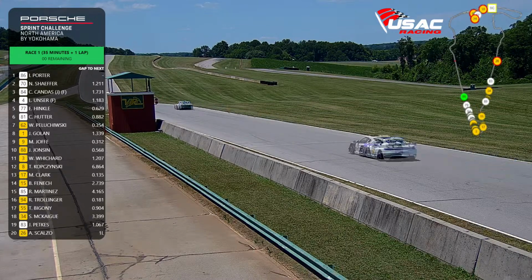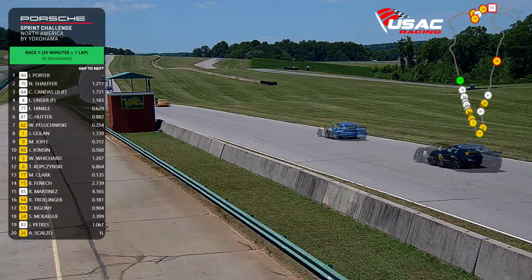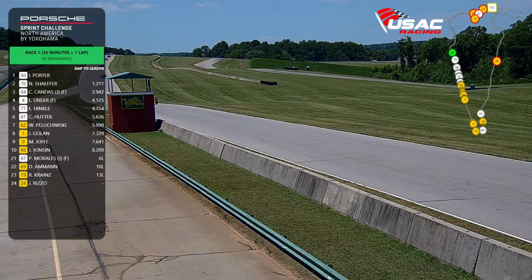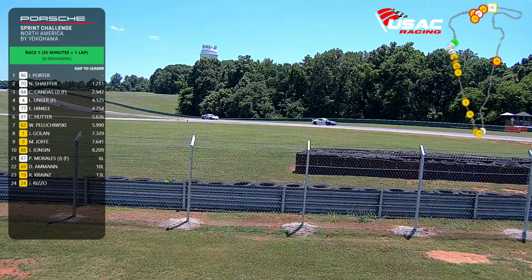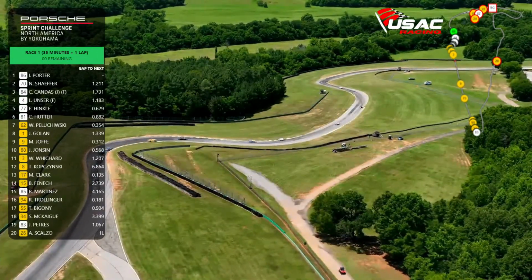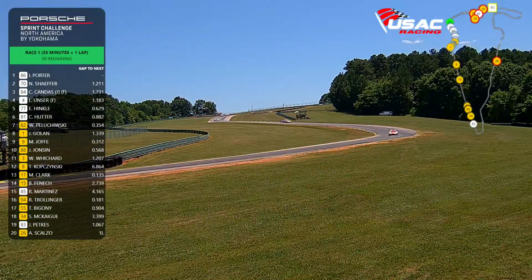One story in the Masters class we should clean up a little bit is Michael Clark. Remember, he had the off early in the going. He's the points leader coming in. He's done a pretty good job to recover. He's up to 7th in class, and he's putting pressure on Tom Kopczynski right now for the 6th spot. With one lap left, I'm not sure there are any other positions in play for him, but at least he can potentially get that one more position and try to salvage something on what has been a disappointing day.